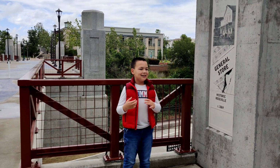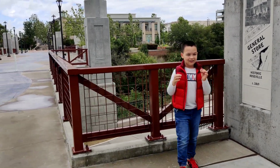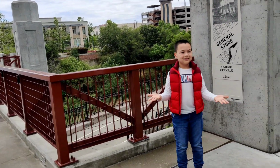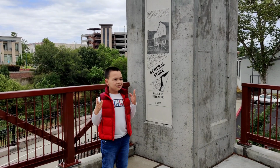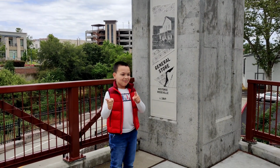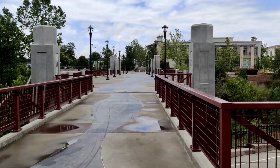So today we are here at this random park. When we were a little bit younger, we used to come here so much. I mean, it's so cool. So mom, make a little view around. Baby.